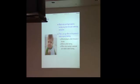And the second major finding is that there's an age effect on the process of motor sequence learning, but not on the performance of motor sequence learning. Especially, children and adults show different learning processes, and those two learning processes are associated with implicit and explicit learning.